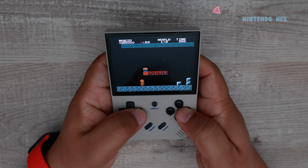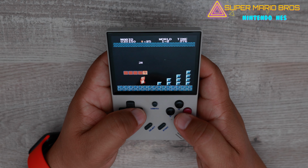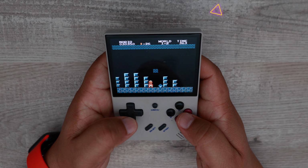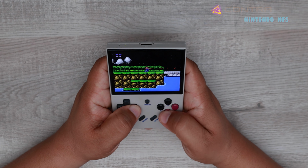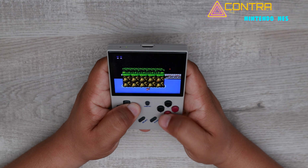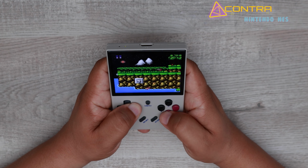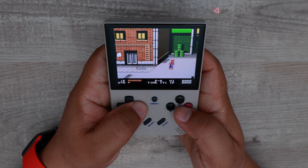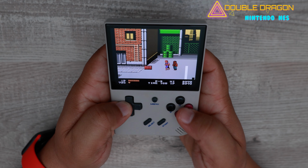The RG35XX+ uses a H700 quad-core ARM Cortex-A53 processor. It has a 3.5-inch IPS LCD screen. It comes with a 64 GB internal storage with expandable storage capabilities via micro SD card. It has a light polymer 3300 mAh battery lasting 8 hours. It has Wi-Fi and Bluetooth connectivity and an HDMI output to play on a monitor.